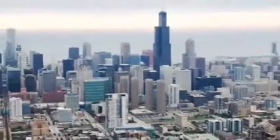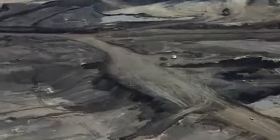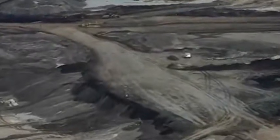Specifically, the tar sands remove as much water from the river as a city of 2 million people would. And in reality, the river is not only the common source of water for most oil companies in Alberta, but is also expected to fill the needs of the community at the same time.